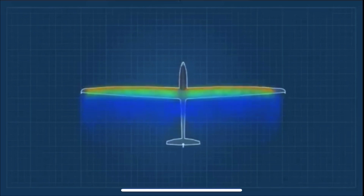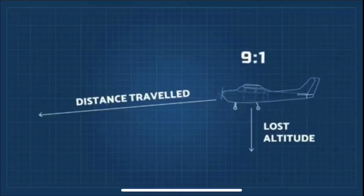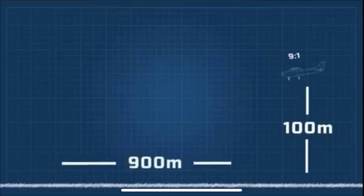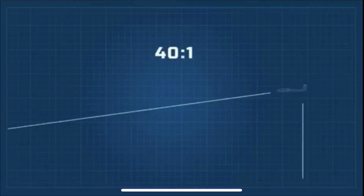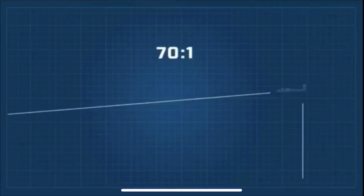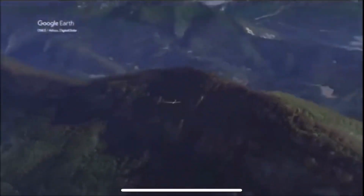The glide ratio is the distance that the aircraft can travel in respect to the lost altitude. For example, a Cessna 172 has a glide ratio of 9, or 9 to 1, which means that if its engine stops, it can fly from 100 meters of height for about 900 horizontal meters. In modern gliders, this glide ratio can be between 40 to 1 and 70 to 1, which means that if a glider has a 50 to 1 glide ratio, then it could fly for 50 kilometers if it starts flying from 1 kilometer high, making it capable of covering long distances in this way.